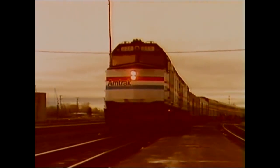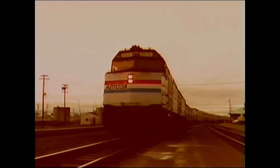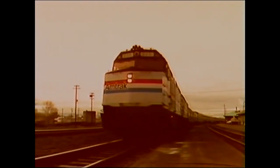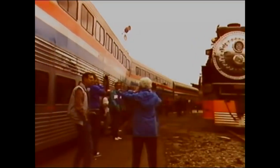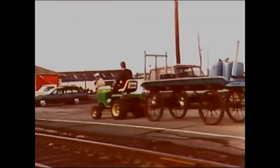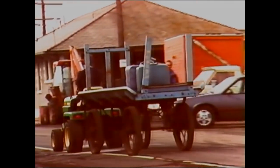The next morning, we waited as a northbound Amtrak made a station stop at Klamath. This was the end of the line for one crew and the start for another. There was a little old and a little new that morning. The daylight and the Amtrak. The old station cart and a John Deere garden tractor. Yeah, a lot had changed on this railroad.